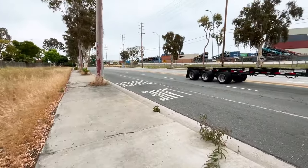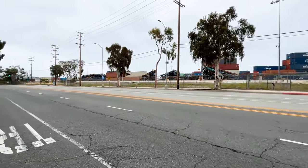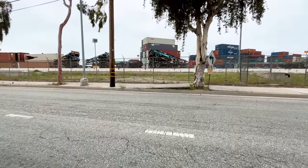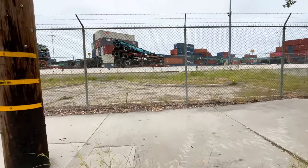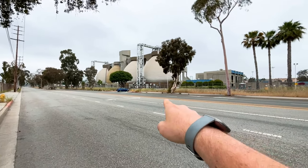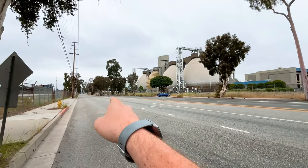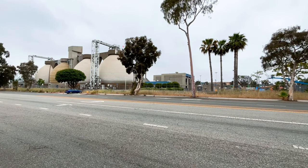Let's walk around really quick. All right, I'm gonna walk across the road so I can get a better angle and show you where Brian would have parked his car. All right, so, and we're moving. There would have been a shot of Brian stopping his car right along here, because these funky trees can be seen in the background. So right where I was, Dom's car was in the middle, Brian's car was somewhere over here. Crazy.